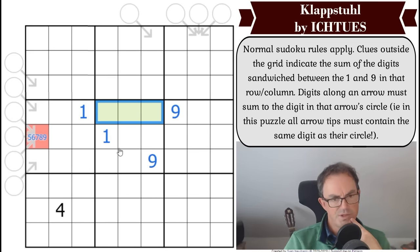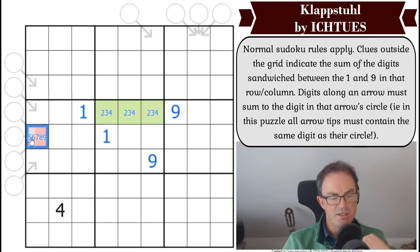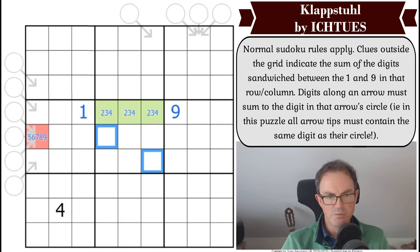So what does that mean? So that would be a 2, 3, 4. 9 would be over here. Oh, but this would be a 9 then. So this particular arrangement couldn't work. Let's just shuffle this around so we can make it work.